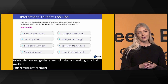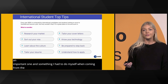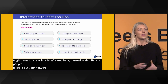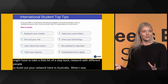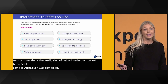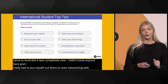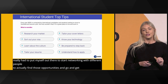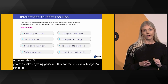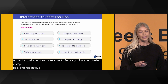Be prepared to take a step back. Now this is an important one and something I had to do myself when coming from the UK. You might have to take a little bit of a step back, network with different people to build out your network here in Australia. When I was in the UK, I had a network over there that really helped me in that market. But when I came to Australia, it was completely new. I didn't know anyone here, and I really had to put myself out there to start networking with different people to actually find those opportunities and go and get those opportunities. So you can make anything possible. It is out there for you, but you've got to go out and actually get it to make it work. So really think about taking a step back and feeling out your network before you dive in.